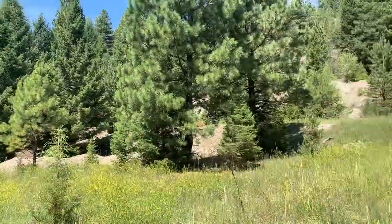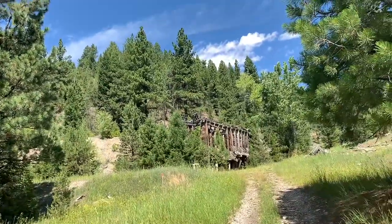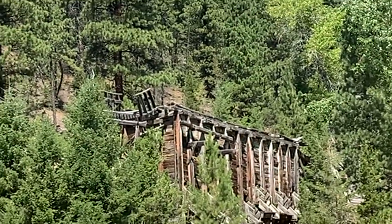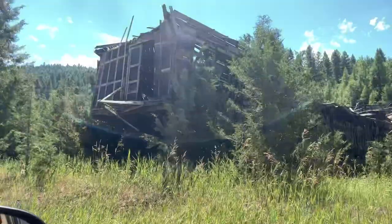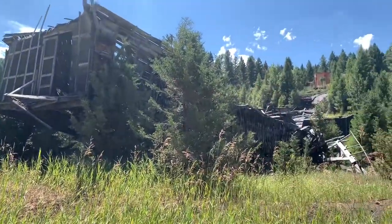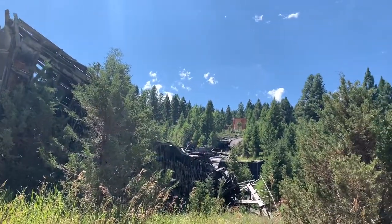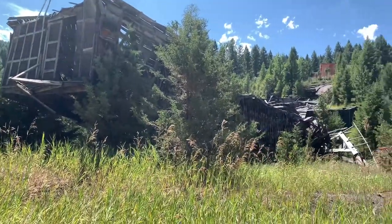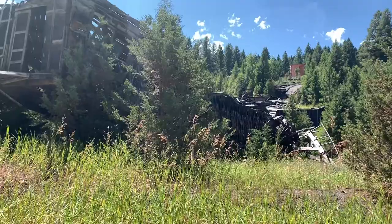Yeah, we drove down the road a little bit more and I walked up this hill and there's another one there. Abandoned. Here's some more of it. There's a house up there. But you can see they used to walk in and that was their way to get to the mine. That was the mine entrance.